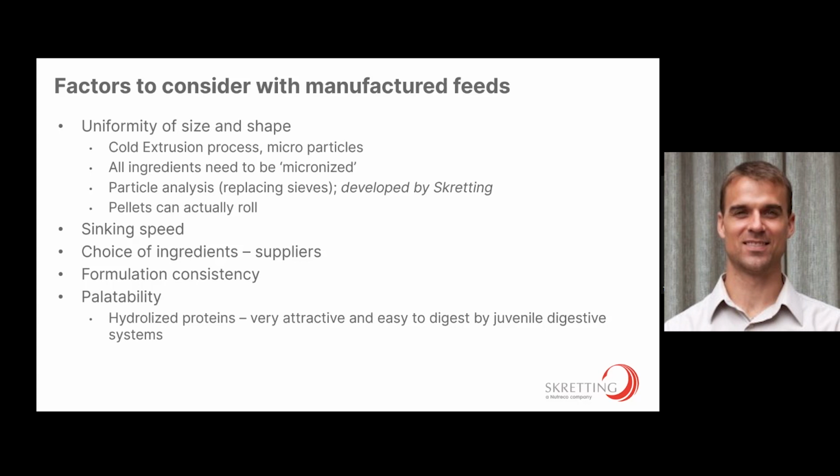It's a fairly round pellet, and they're fairly uniform from particle to particle. This does mean, though, because of the sizes involved, that all the ingredients need to be micronized, basically ground beyond what you would have seen in, for instance, a trout feed or a salmon feed. There's an additional step of grinding that needs to be done so that the particles can fit into the pellet, and we can have homogeneous nutrition from pellet to pellet.